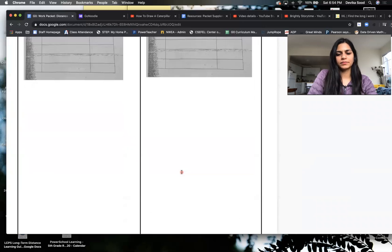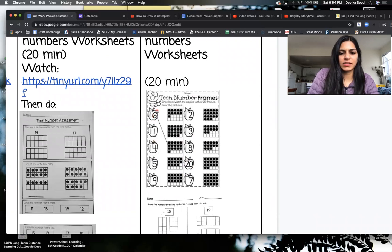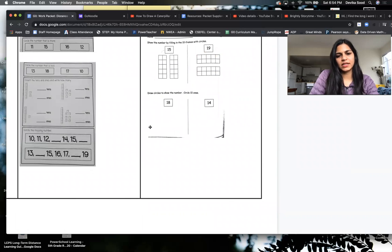Next is your reading log. After that, for math, you're going to complete the Making 10 worksheet. You're going to match the number 16 to the correct picture of 16 dots. Match the number 11 to the correct picture of 11 dots. Match the number 14 to the correct number of dots, 14, and so on. For this one, you will draw 15 dots, draw 19 dots, draw 18 circles with tens and ones, and draw 14 with tens and ones.